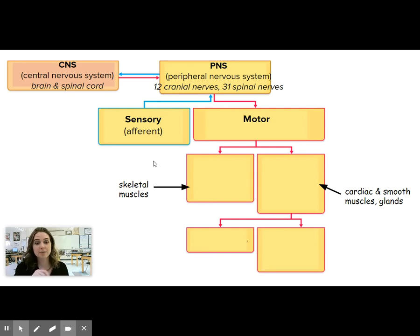Anyways, then what does my nervous system control? My motor, or it's not afferent, but efferent. I knew you knew it. The efferent. I'm going to send information to my effectors, my muscles and glands.